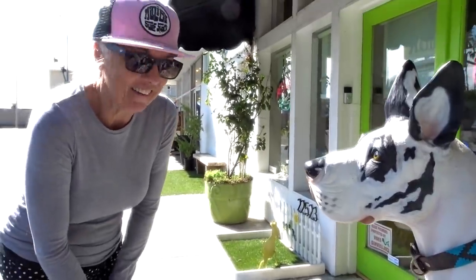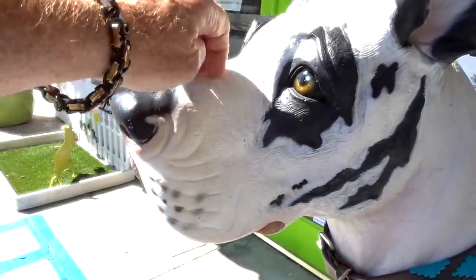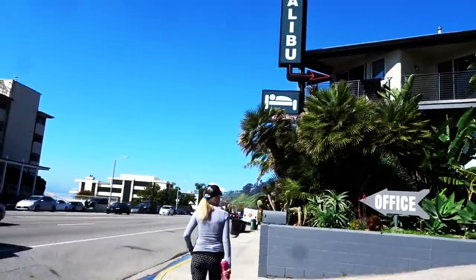It's actually a little scary. Typical Malibu dogs. They never react to anything. That is PC Greens. That's where we go to shop when we want to spend more than we have to. Right there.